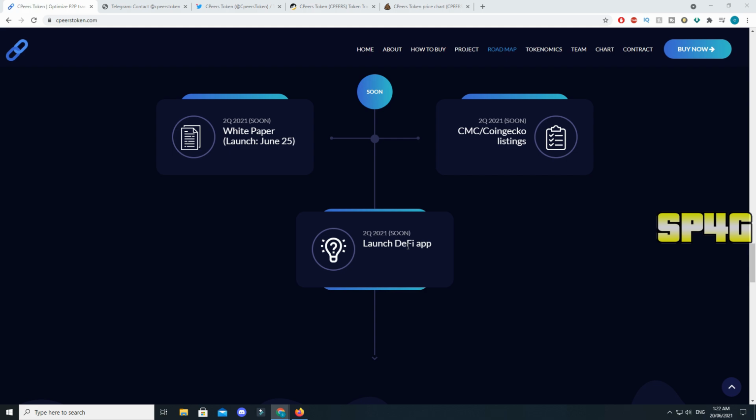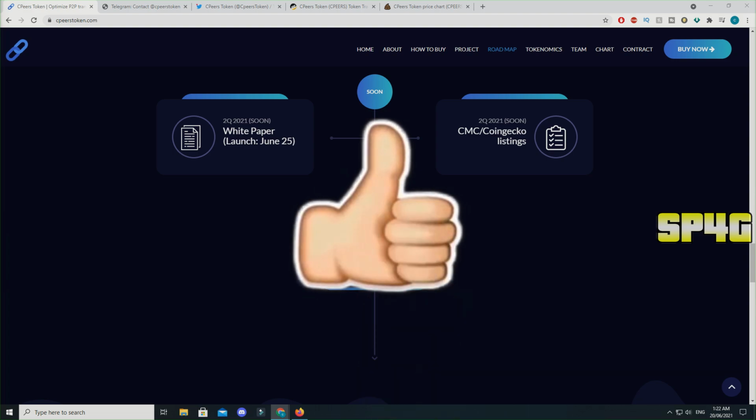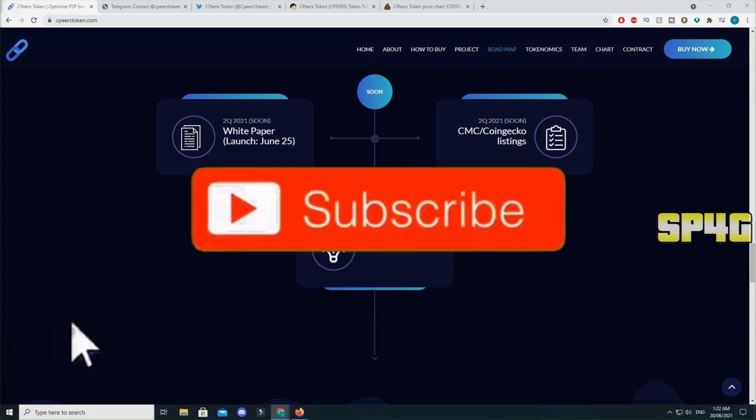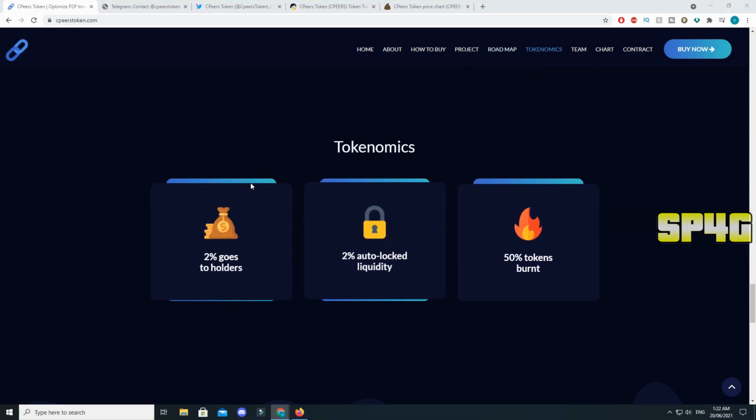Now keep in mind, this token has only been released for under 24 hours and it is great to see that they are already building such partnerships and also have a decent amount of things added on their roadmap, because most of the tokens will have no idea where they want to go. This one has a clear idea, and also the release of the DeFi app, I promise you, will make a huge impact. Now talking about their tokenomics, the tokenomics are very simple.